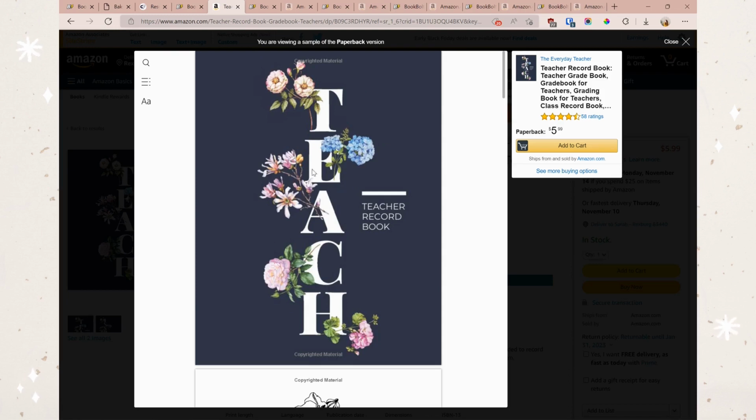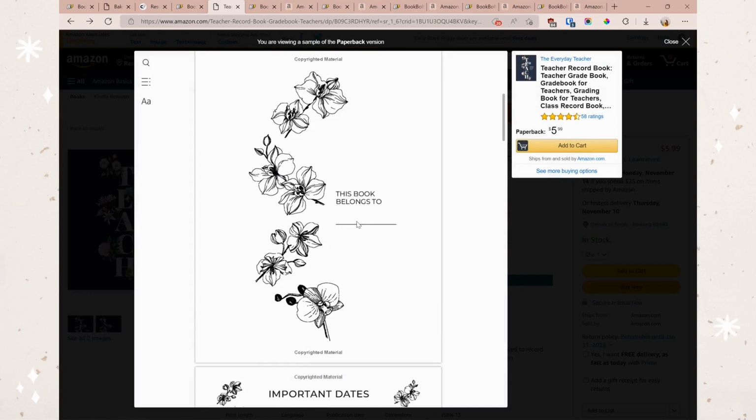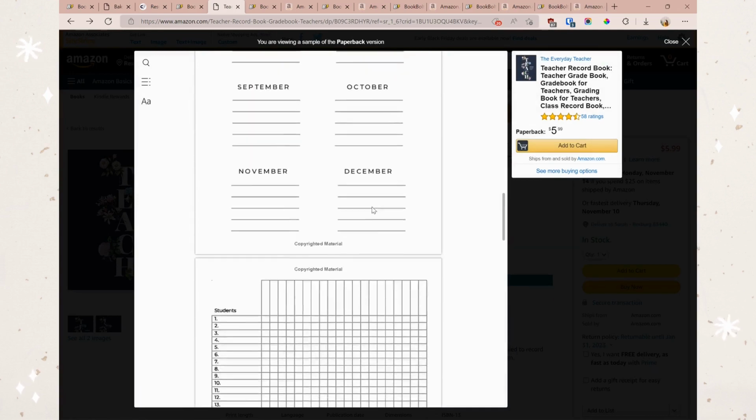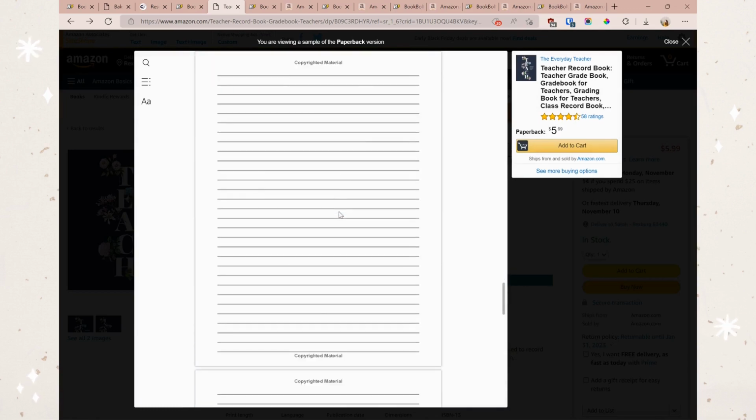I mean, I have seen these flower graphics and they just did such a good job with creating this book. It looks stunning and it's not hard to create. We've just got a this book belongs to page, important dates. I believe all of this is made in Canva as well, to be honest. And then we've got this whole chart and it just continues throughout the entire book.